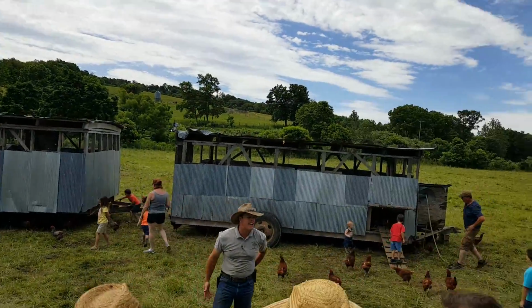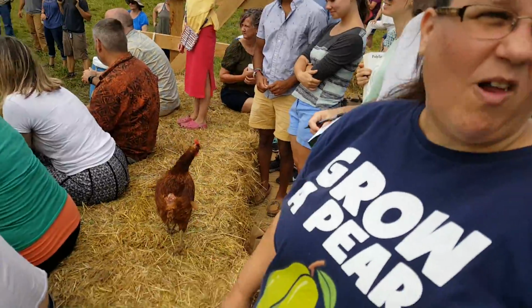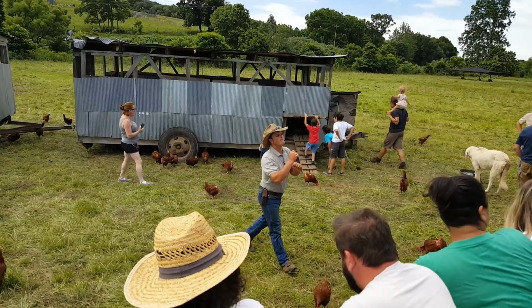How often do we collect eggs? Every evening, about 4 or 5 o'clock, and they've laid all their eggs. We close up the nesting boxes so they don't roost in them and we don't want to make them dirty. But once a day is plenty. Yeah, exactly. Yes, ma'am. Good.